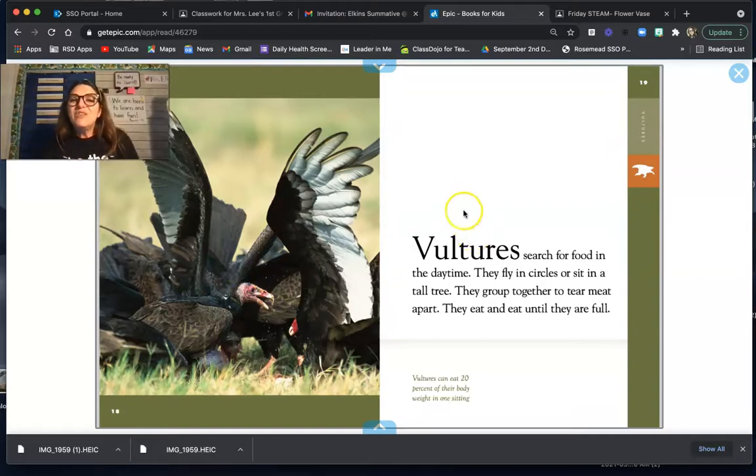Let's see. Vultures search for food in the daytime. So not like bats. Remember, bats were nocturnal. They fly in circles or sit in a tall tree. They group together to tear meat apart. They eat and eat until they are full. It says here that vultures can eat 20% of their body weight in one sitting.